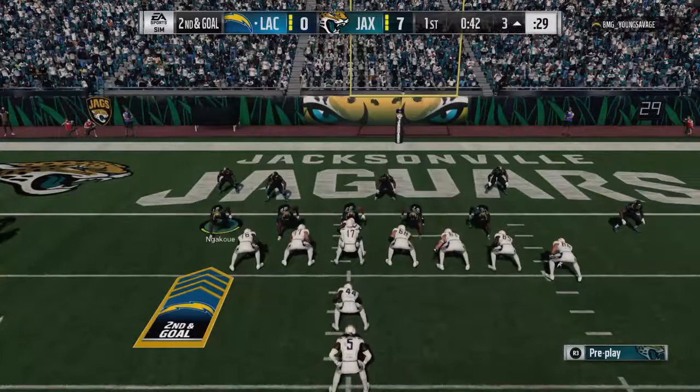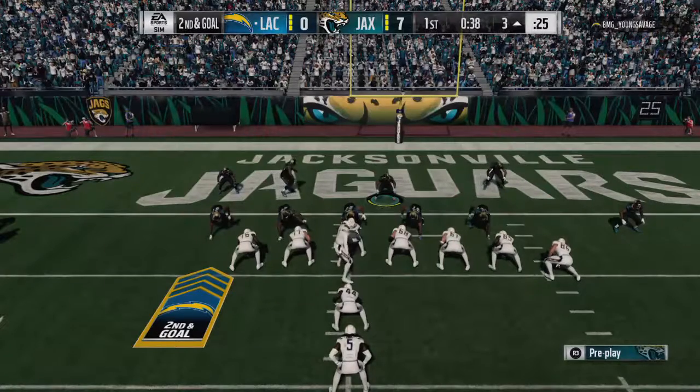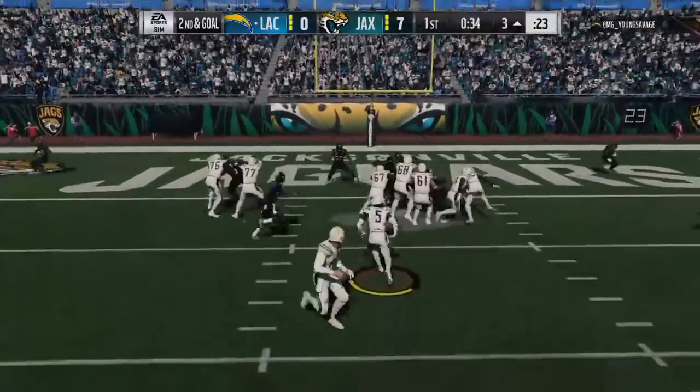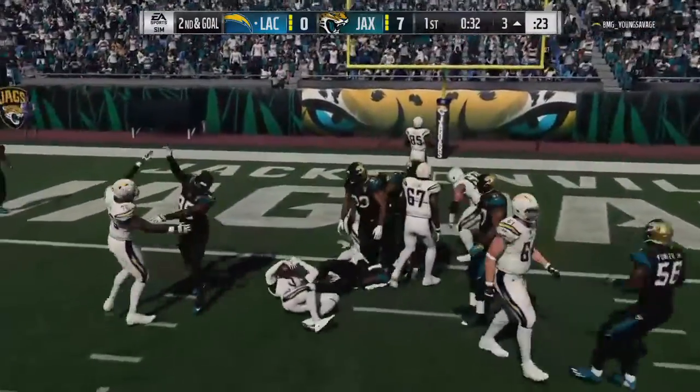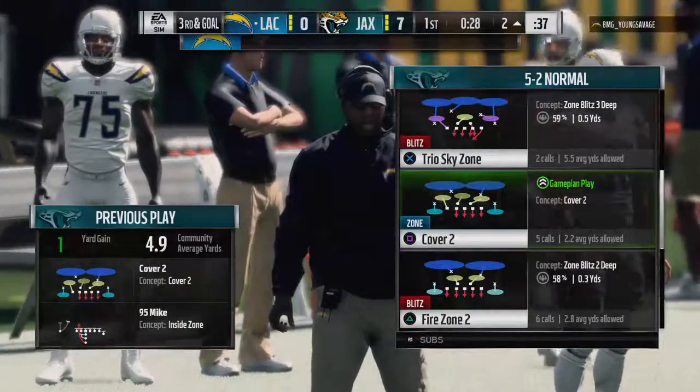Couldn't do it there. It'll be interesting to see. Offensive line had to pass block a lot on this drive. Will they be able to revert and fire out and create some space in the run game? They'll try and punch it in. Gordon. And the D not yielding much there. He's only going to get a yard to about the 2.